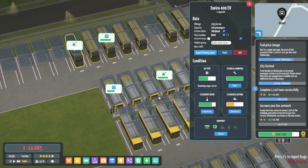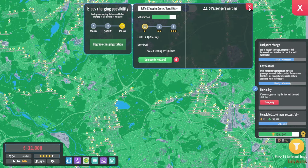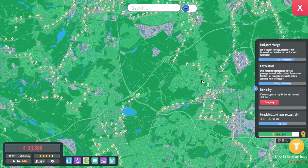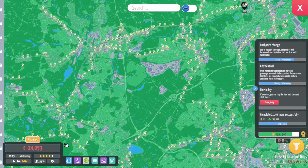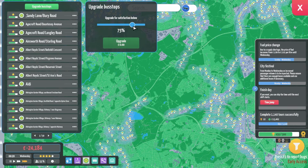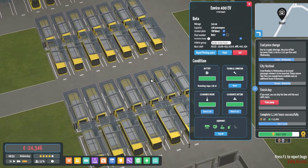But with that all being said, these new bus stops, I have upgraded them to add the best charging. Oldham's now upgraded to the best charging as well. So everything that will be on our routes on our network has chargers on them. I probably need to upgrade the bus. Oh, there is a few, but I need a grand and a half for that, so I can't do that just yet.